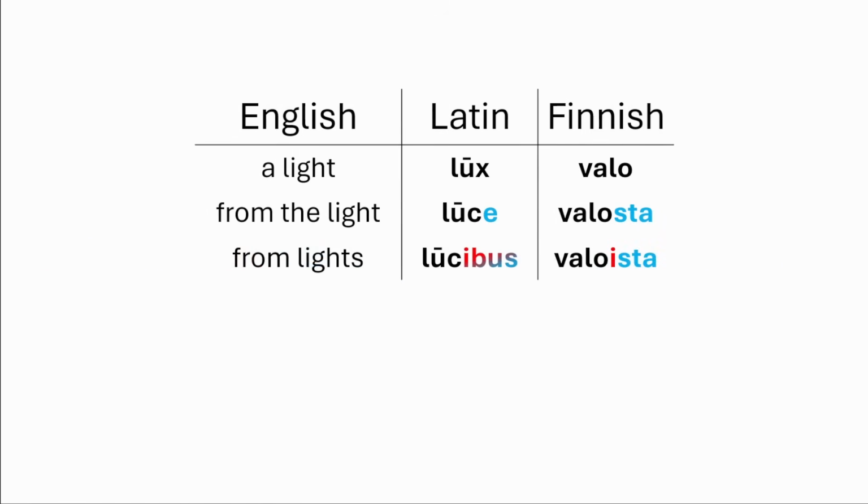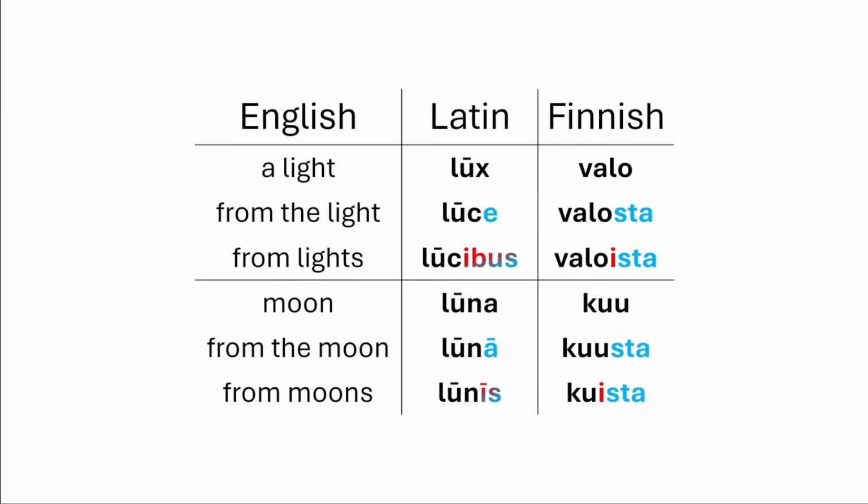Now, there are 2 different ways in which Latin differs from Finnish with respect to case inflection. First, the endings convey combined information about case, number, and gender, whereas Finnish keeps them separate. Second, the choice of which endings to use depends on the category of declension.